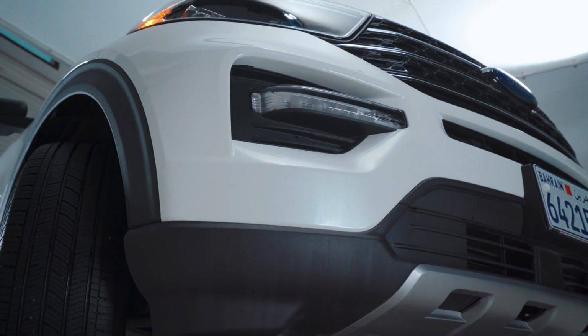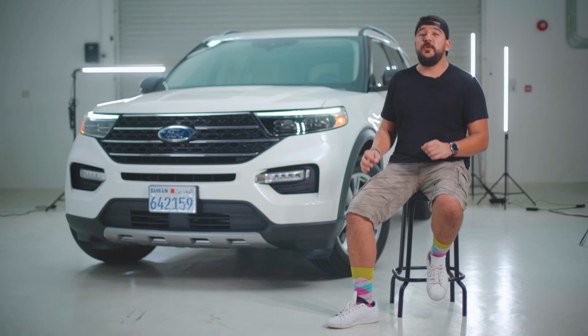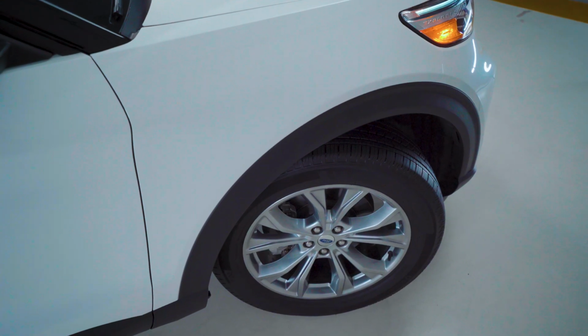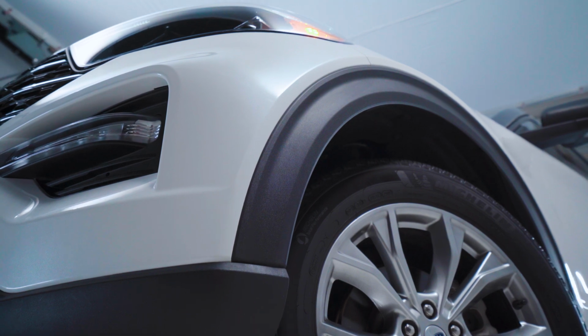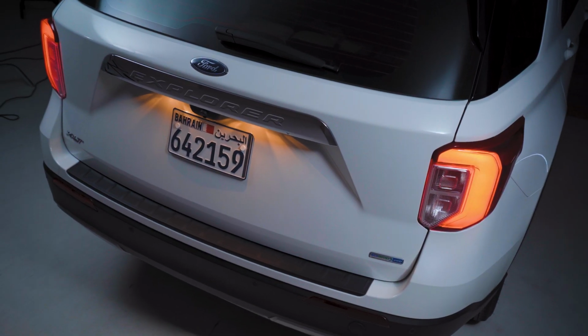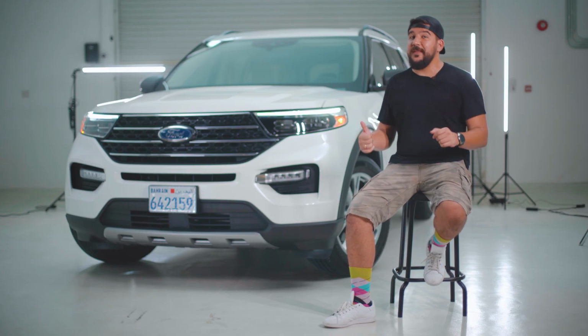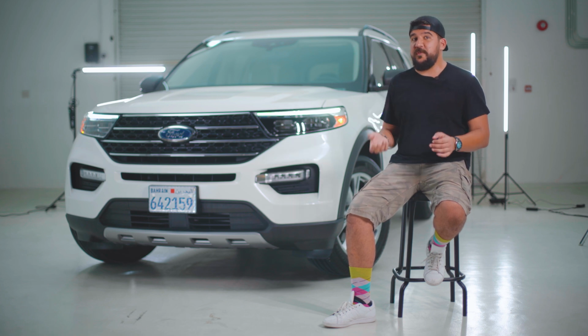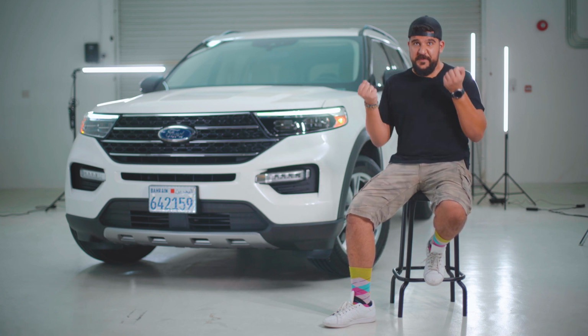Now the fog lights do not come with the XLT version, you have to get an option for that. This particular car has optional 20-inch wheels, the car comes with 18s as standard. You also get LED tail lights, as well as some chrome features here and there. And then finally, this car comes with the optional automatic boot opener, which will open for you instead of you having to physically lift it on your own.